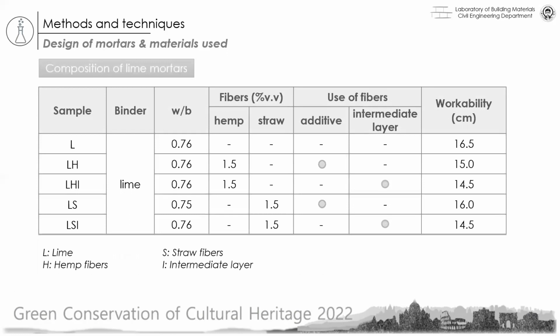Here you can see the composition of the lime mortars with the water to binder ratio, the percentage and the use of the fibers, as well as the workability of the mortars. We can see that L stands for lime, H for hemp, S for straw, and I for the intermediate layer. The desired workability was at 15 plus minus 1 centimeter, while remarkable is the fact that LS mortar with a reduced water to binder ratio presented a higher workability.